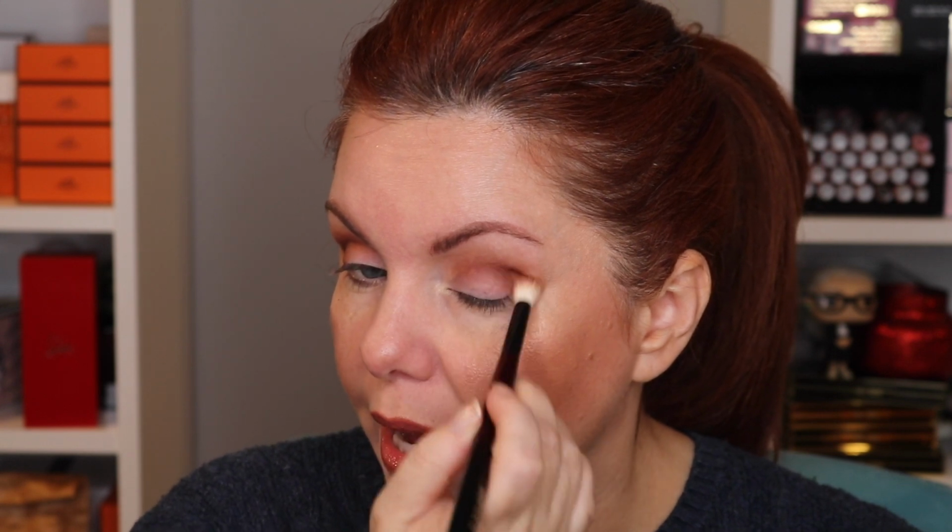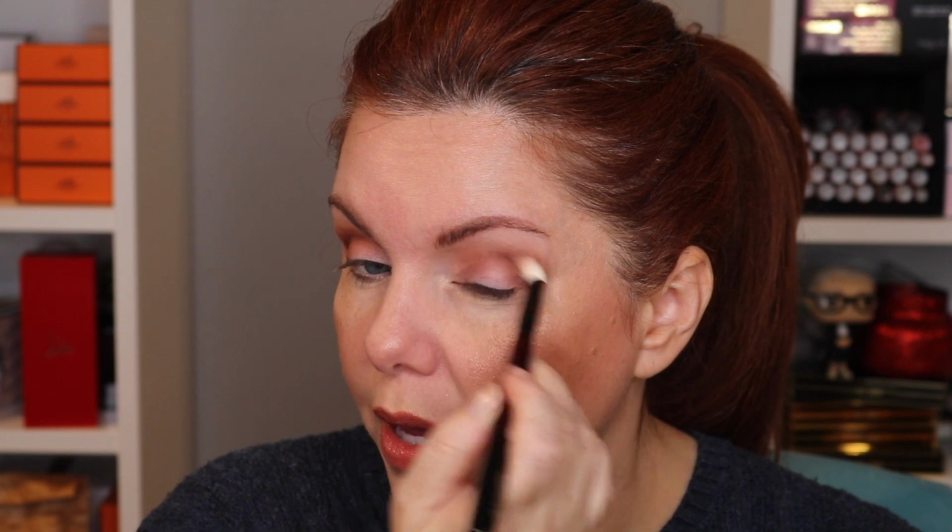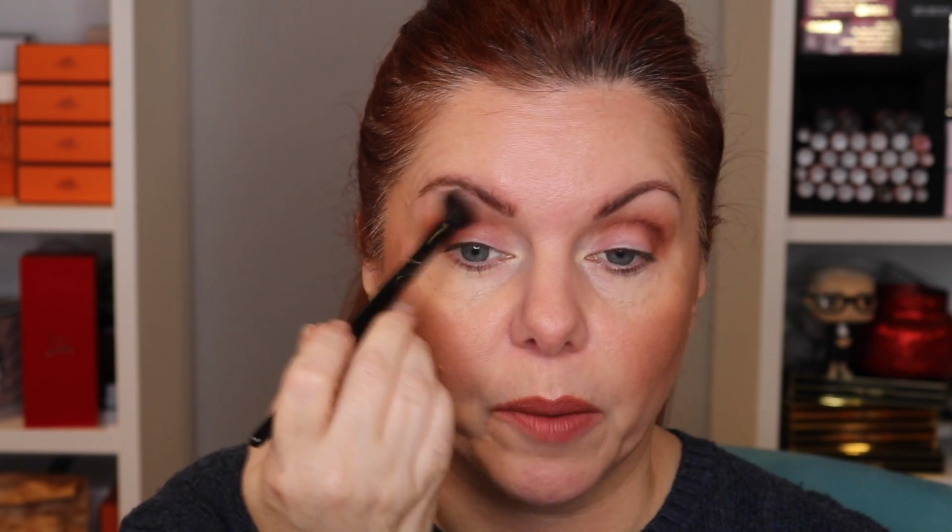The only thing I would say is that the gold highlighter is a little gold for me. I usually like a pinkier, cooler highlighter, but it works really well with the shades that are in the palette. So although I probably wouldn't wear the highlighter by itself, it works extremely well with the blush that's in there and the bronzers.